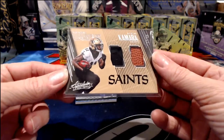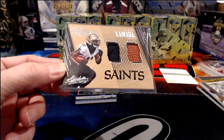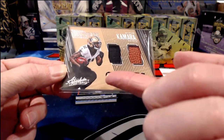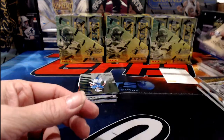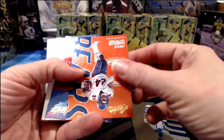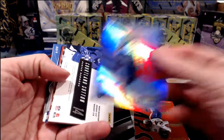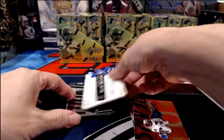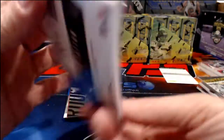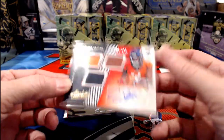Numbered to 99, that is Alvin Kamara relics for the Saints. And that's an oddly different typeface than we've seen on anything else, isn't it? Doesn't it look like somebody just wrote that on there by hand? It's kind of strange. A little odd the way that looked, but it's all good. Number to 100, it's Harold Landry and the Titans. The Broncos get in the game with Cortland Sutton. Cortland is numbered to 399.